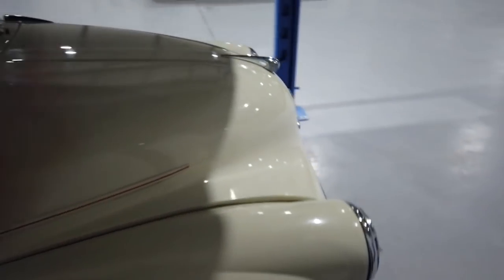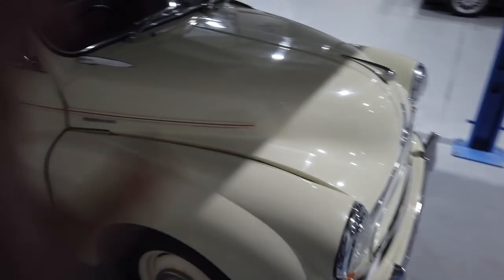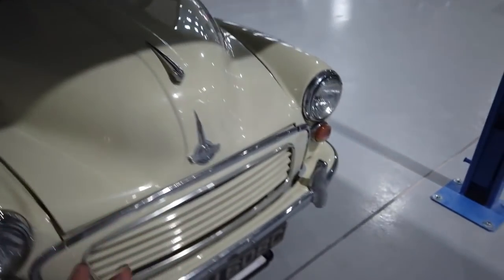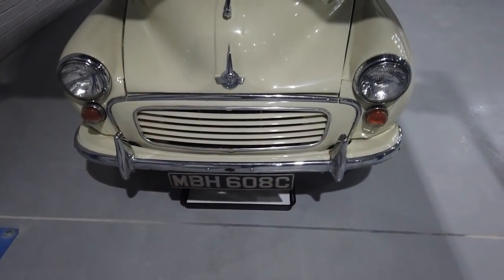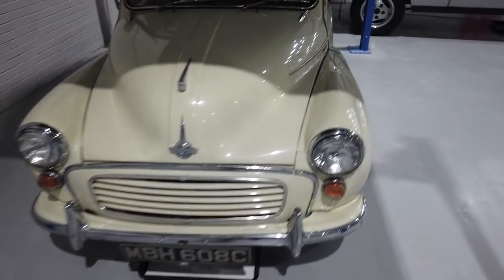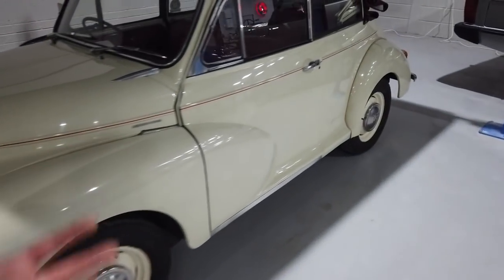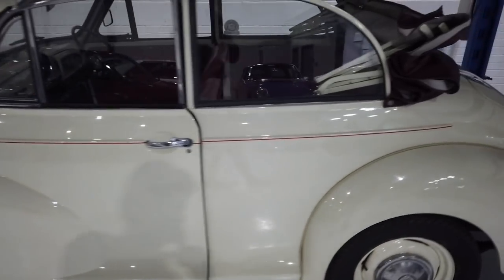Now a lot of these survived. They're a great car for a beginner. They're cheeky, happy, parts are available, insurance not bad. I think they're worth an investigation into the classic car world for a beginner. Perhaps doesn't have to be the Tourer, but a Moggy Minor, what do you reckon? Does it do it for you?